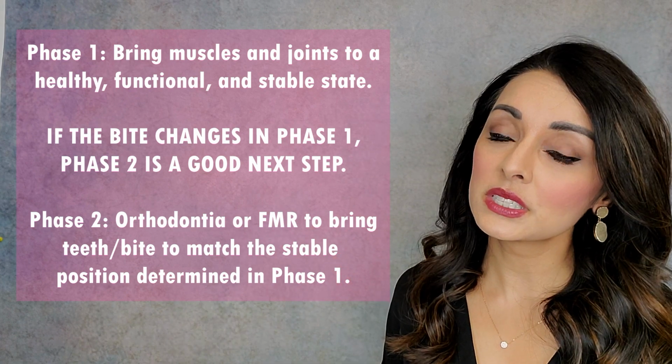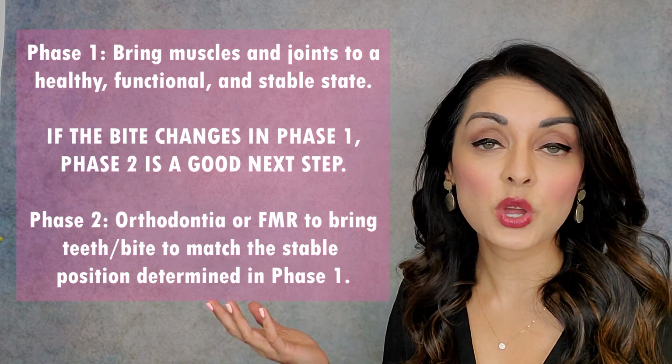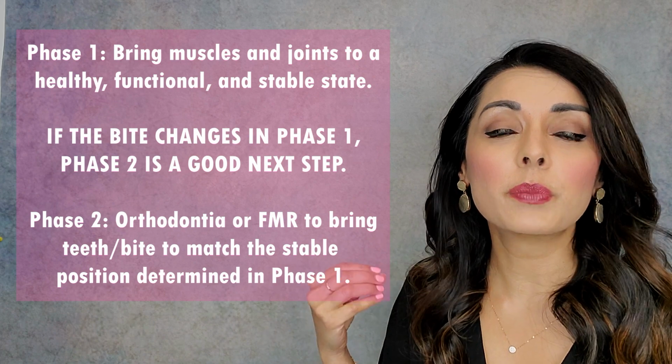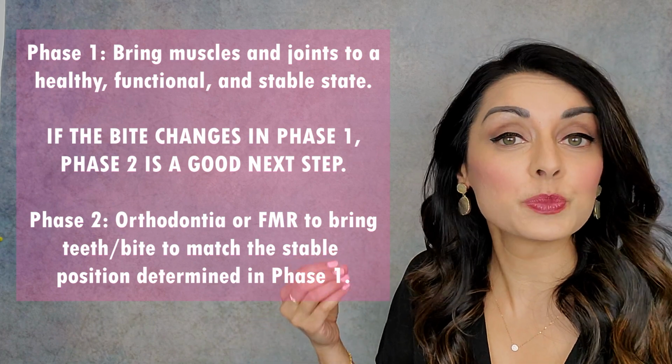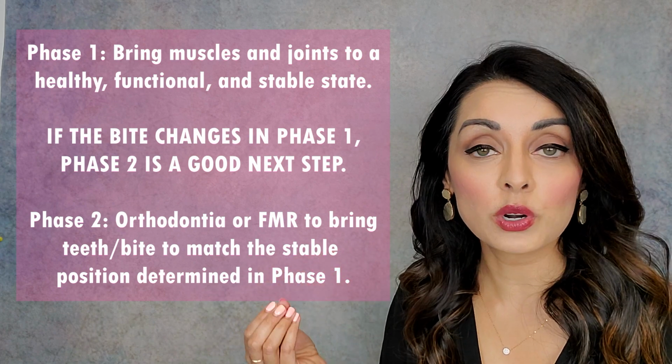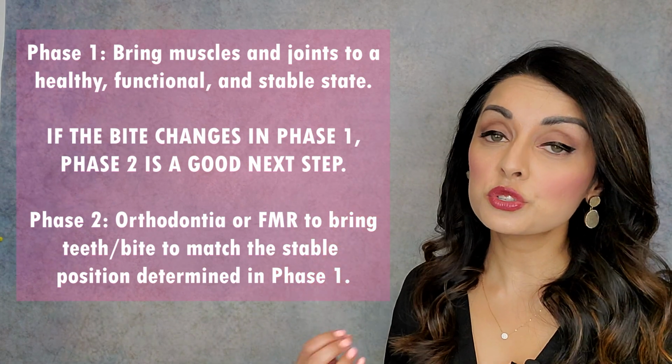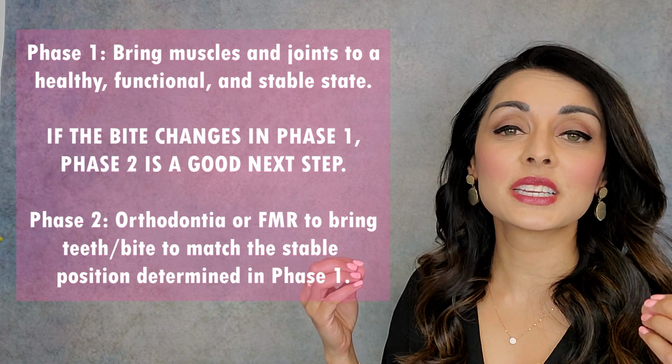Phase 2 treatment consists of orthodontia, braces, or full mouth reconstruction, FMR, to build the bite to a very specific position that then supports the healthy muscles and the healthy joints. Again, this phase 2 treatment must be done by a skilled and experienced practitioner who understands and appreciates the relationship of the bite to the temporomandibular joints and the muscles that surround and support the jaw.